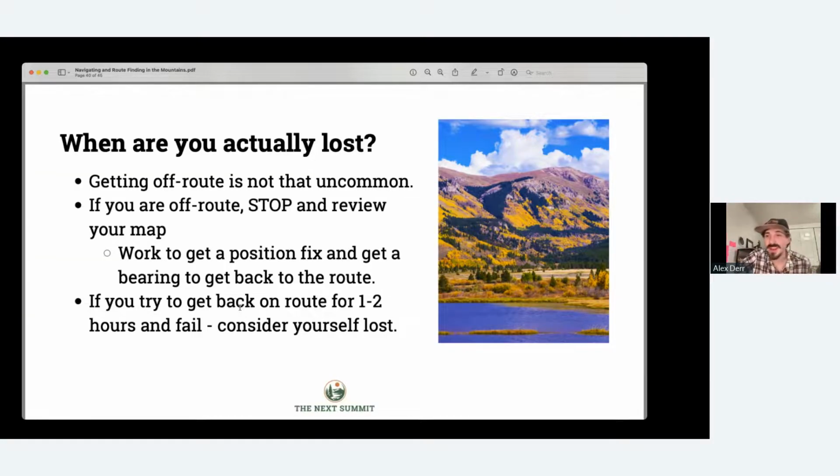So first, when do you actually know you're lost, right? How much should you try to get back on route versus just staying put and calling it quits? First thing to keep in mind is that getting off route is actually pretty common. And so if you do find that you're off route, whether you look at a map and realize I'm here and the route's over here, or things just don't look right, regardless of how you realize it, the first thing is to stop, because you're only going to get yourself more lost, and take some time to try to figure out where you actually are.